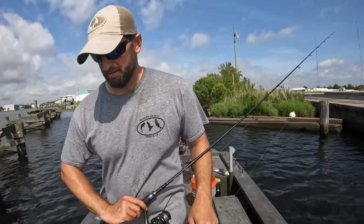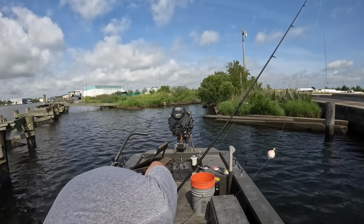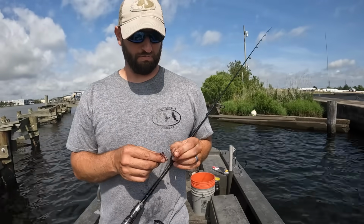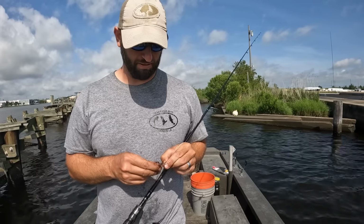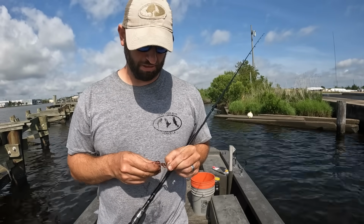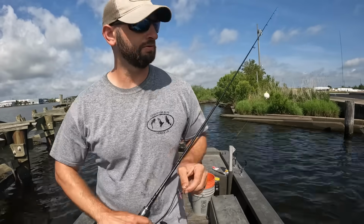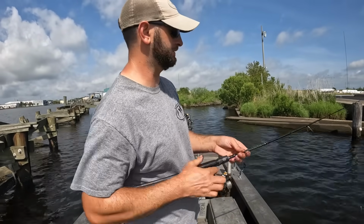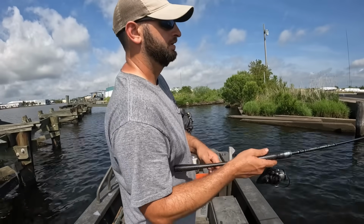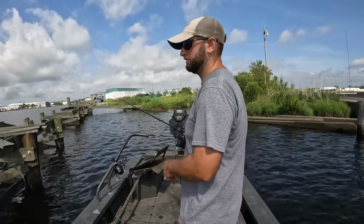They're finally biting right though. I don't know why, 10 o'clock. They like 10 o'clock. 10 o'clock seems to be the magic number out here. I always do good around 10 o'clock out here. Maybe the sun angle, maybe the right water temperature. 10 o'clock seems to do good out in this area for bream. Saltwater fish, yeah, it's gonna be better early and late.